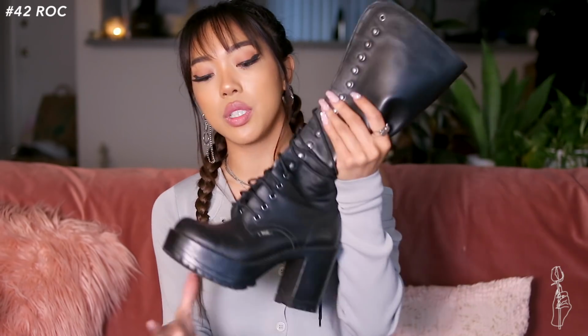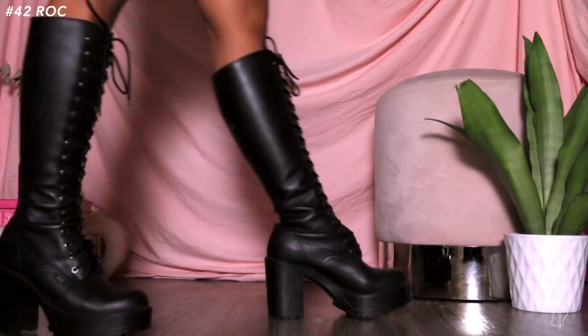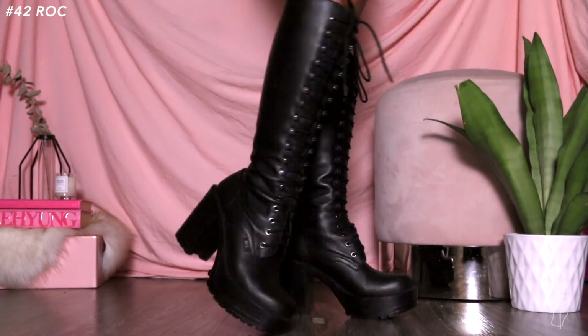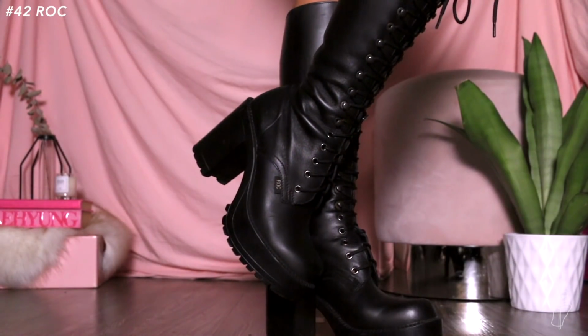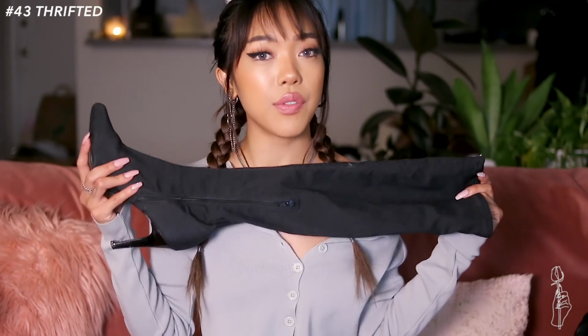Lastly, for my knee-high boots are these Rock. Don't know if it's Rock or ROC. I think these and my Doc Martens are the most expensive shoes that I own that aren't like luxury items. I have a lot of black thigh-high boots. So I'll start off with my favorite thigh-high boots.